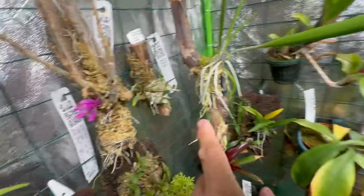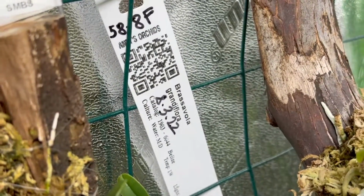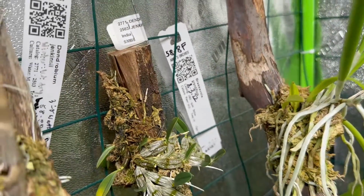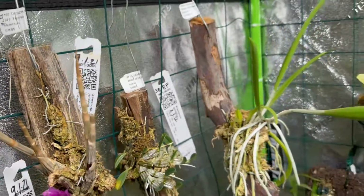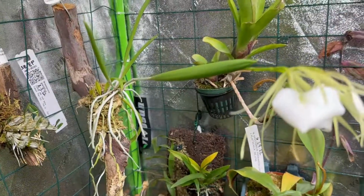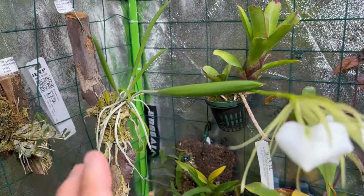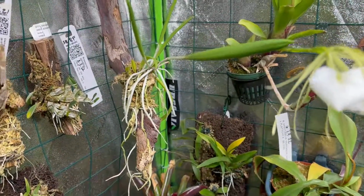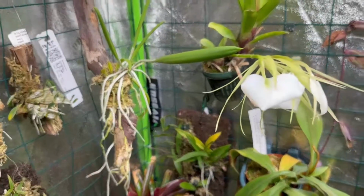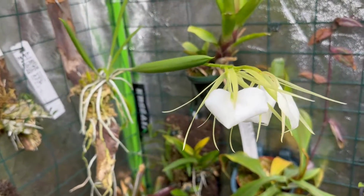And this is the Brassavola grandiflora. From what I understand, it's Brassavola like nodosa, but like a variety, but they eventually separated it due to some differences in the leaf structure and like the size. But basically, it's the same thing called Lady of the Night.